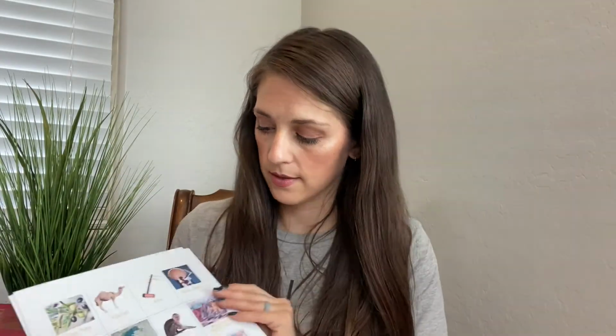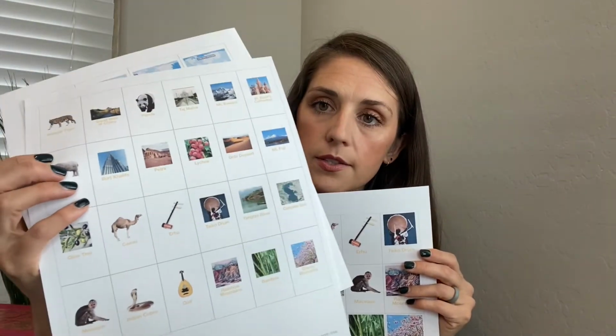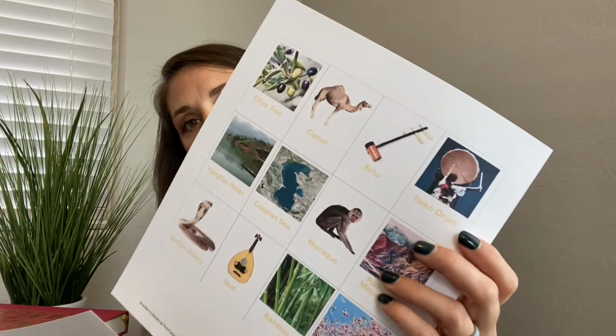So you can either do it just by the continent, or you can flip it over and it gives you a list of all of the, like you could do animals and pick 24 animals. And then it gives you the big cards as well as the little cards. Let's see if I can find a picture of it. So here's the little cards that go in the Guess Who game. And then you get the big cards that go with it for the guessing, the person that your other person's guessing.